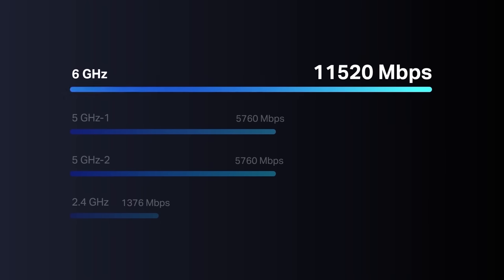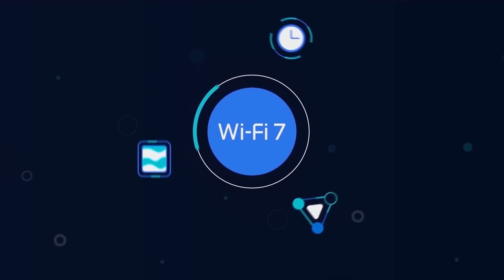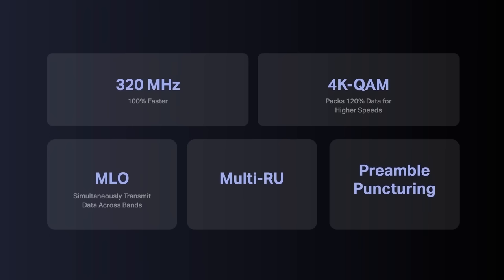Because the 6 gigahertz band is relatively new, and it'll take some time for more 6 GHz clients to hit the market, we landed on having dual 5 GHz bands. This way, the relatively few clients that support the 6 GHz band won't be the only ones to enjoy higher speeds. Now, more clients can connect to 5 GHz to get higher throughput. The powerful quad-band Wi-Fi speeds surpassing 10G are powered by Wi-Fi 7 technology. 320 MHz channel, 4K QAM, multi-link operation, or MLO, multi-RU, and preamble puncturing offer faster Wi-Fi speeds, lower latency, stronger anti-jamming, and higher efficiency.